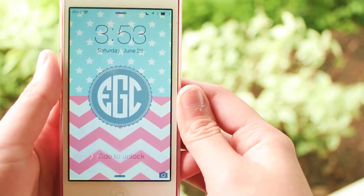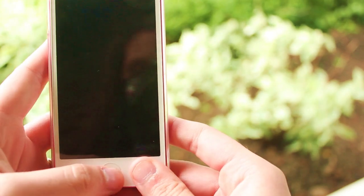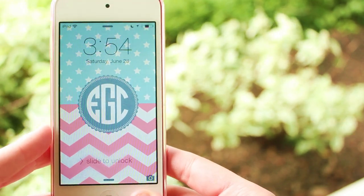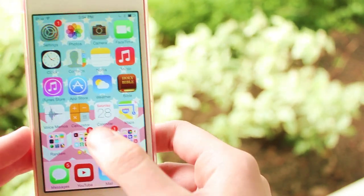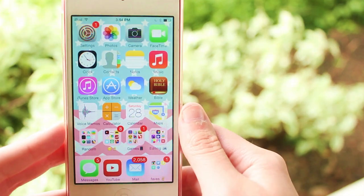This is what my background looks like at the moment. It's just 4th of July-ish because it's coming up soon, and I thought that was festive. And I used an app to make this little monogram, and I'll show you guys that when I get to it. But yeah, I don't have a password because that's just too much time for me, and I don't care if people get into my iPod, I guess. So yeah, let's get into the apps.